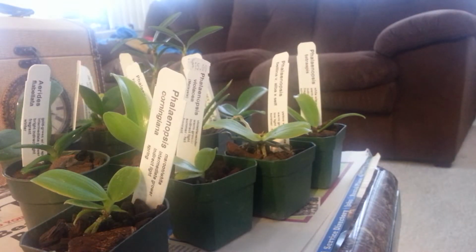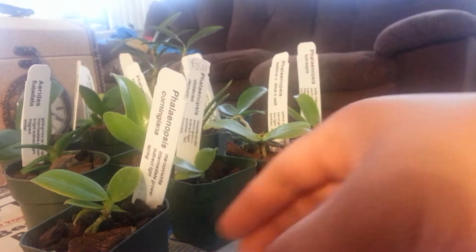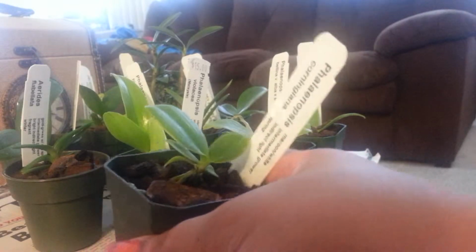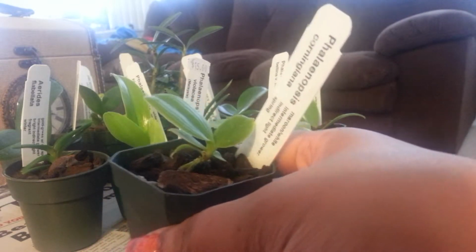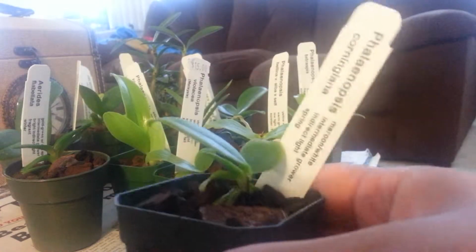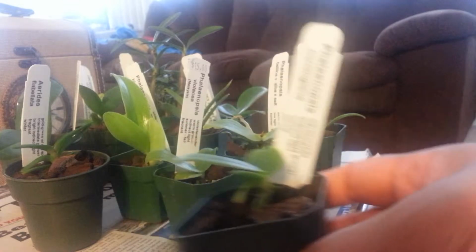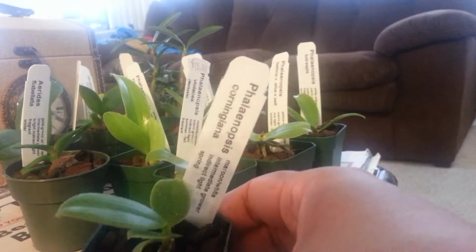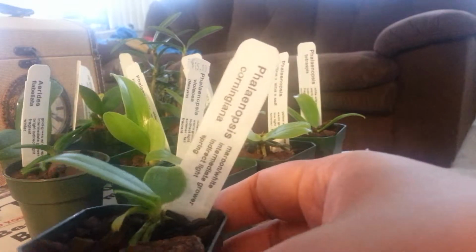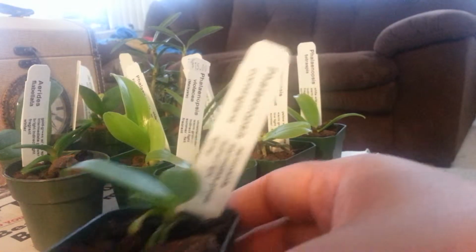I just received my order from Oak Hill Gardens and I thought I would share it with you guys. I ordered 11 seedlings, 25 2-inch clear plastic pots, and 10 clear 3-inch pots. So basically I stocked up for all the repotting I need to do for all of these orchid shows that have been going on lately.